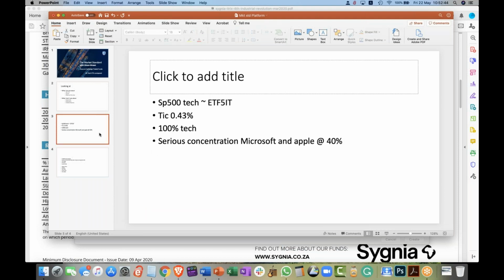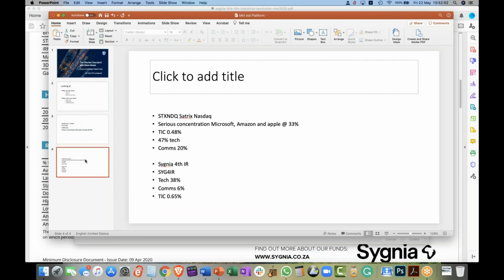So the S&P 500 Tech, the ETF 5IT, the TICs are all coming in at pretty much the same, 0.43, 0.48, and 0.65. So the SYGRIR is a little bit more expensive, but we're fudging over 0.22 or 0.17%. Those are not significant to my sense. To me, this is truthfully an easier process than I thought. I thought there was going to be a lot more arm wrestling.